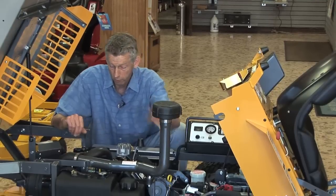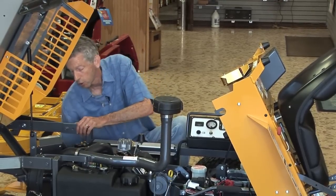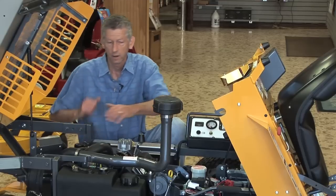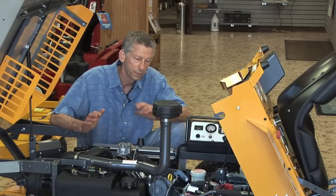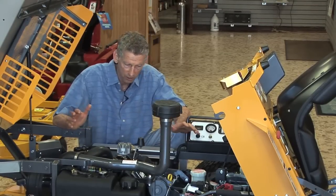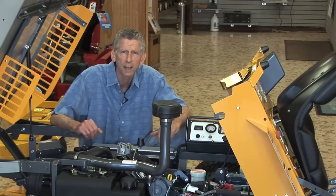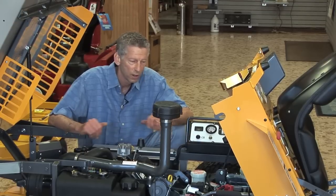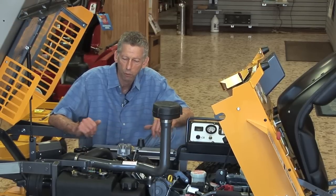PTO oils, engine oils, draining of oil underneath here can be done with a pan. So I tell Walker operators, there are a lot of grease fittings, there's a lot in here, but it's not complicated to maintain, and if it's maintained properly, we find that this mower will give a contractor years of trouble-free service.